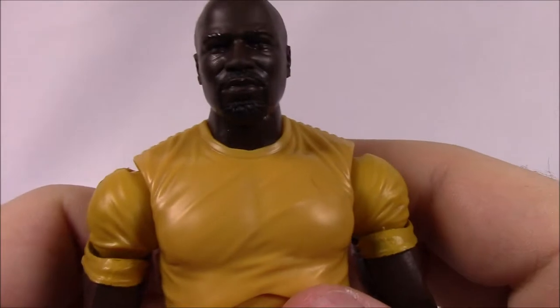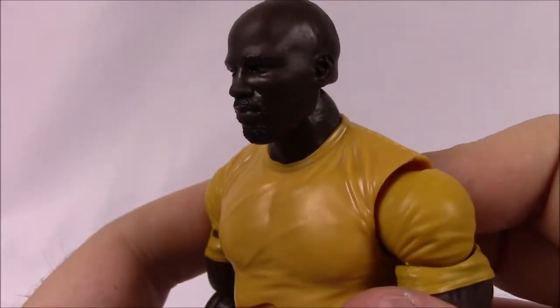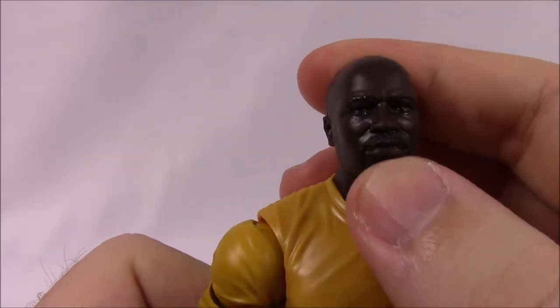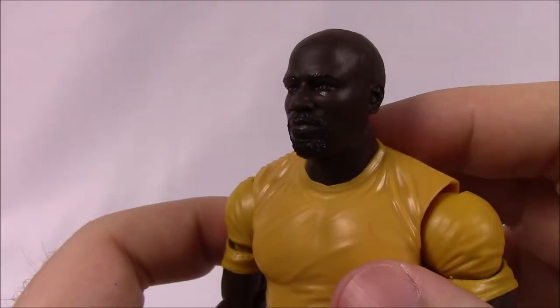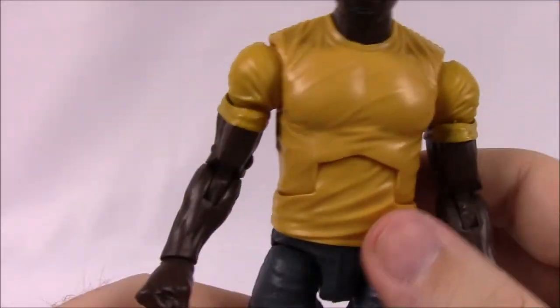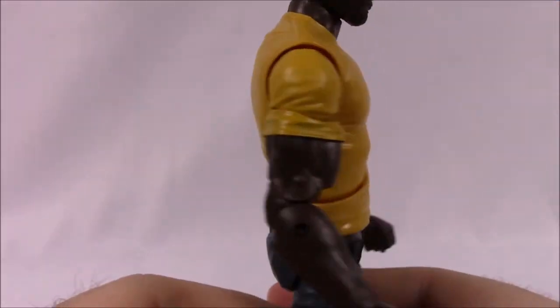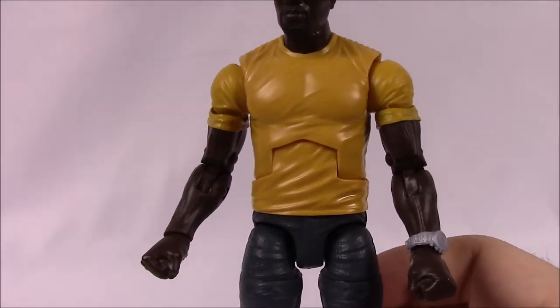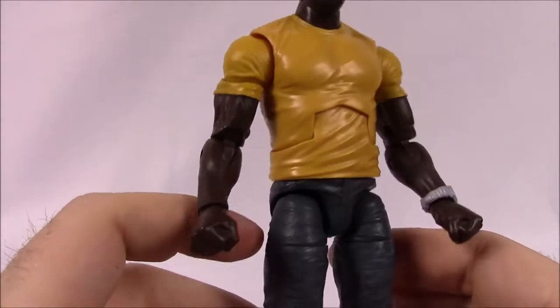So here's a look at Luke Cage. There's his face and everything. Again, it looks a lot like the actor to me. I think they do a really good job of getting the actor portrayed in these Luke Cage figures. It looks a lot like the guy, so I really like how they do that. Then, of course, we have his yellow shirt, as I mentioned. Again, that goes along with the classic comic book look of Luke Cage with the yellow shirt and everything. Yellow is a part of his collar too.